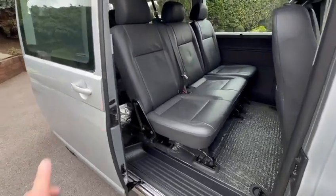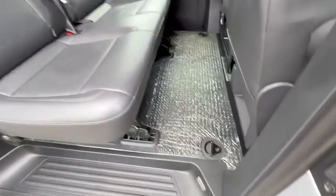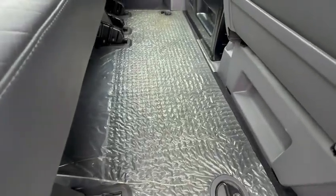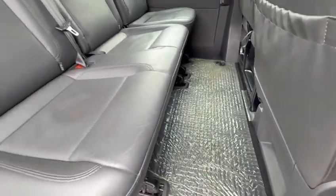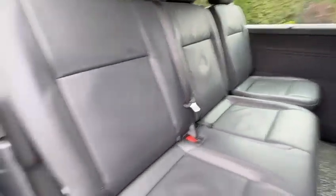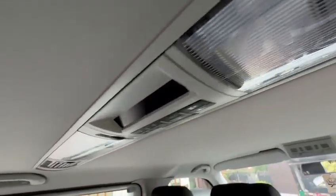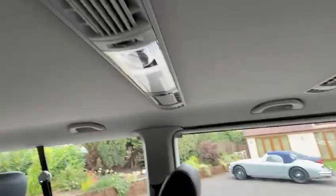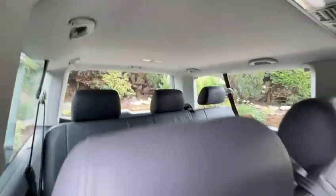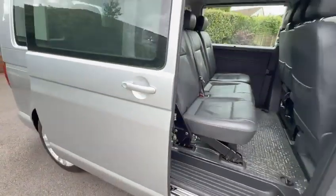So here we go. We've got the electric sliding doors. It's a double sliding door vehicle. So we've got sliding doors to both sides. The original plastic covering is still on, protecting the carpet, so the carpets will be immaculate underneath. So here we go. Second row seats. It has window blinds to the rear windows as well. We've got automatic air conditioning and climate control and additional lights in the rear and on the third row seating. Grey leather's just lovely. Really nice. Electric sliding doors. Super cool.